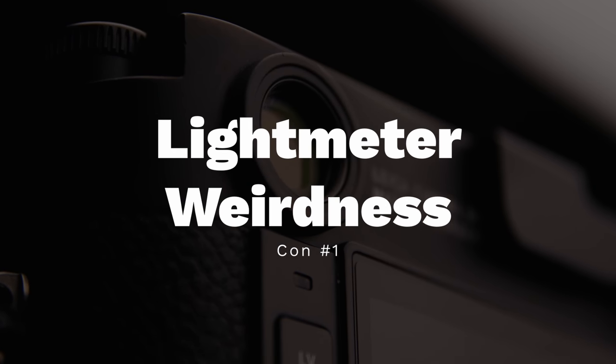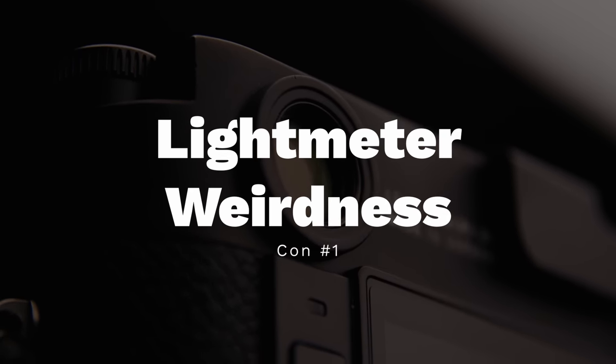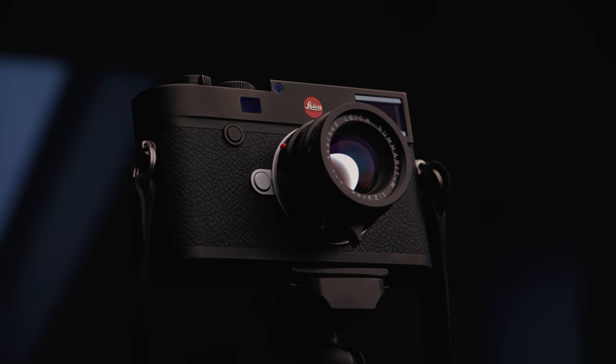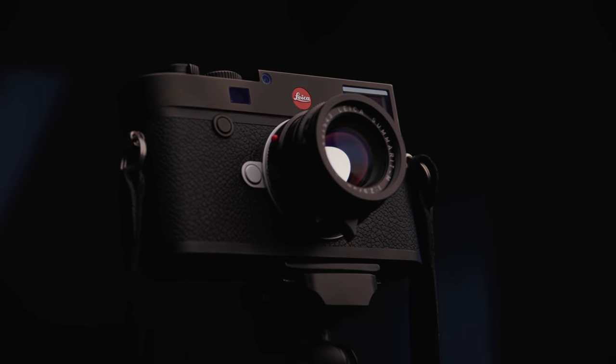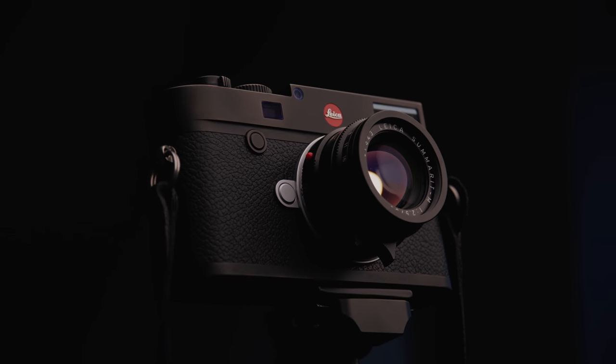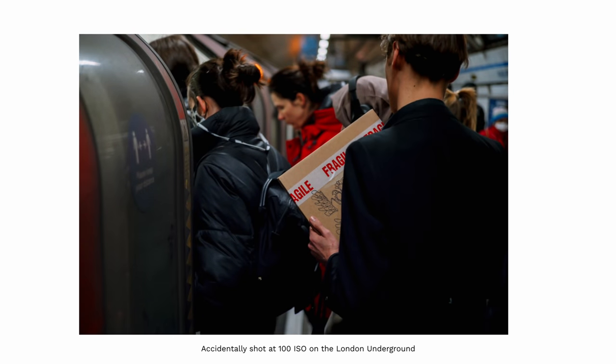Con number 1, the light meter is a bit weird. The light meter takes some getting used to, to say the least. Everyone I know that shoots with the M10 underexposes it by up to 1 stop, because it's very easy to overexpose on this sensor, especially shooting in very contrasty light, like at night for example. But because it's so easy to pull back detail from the shadows on this sensor, even if you do underexpose by 1 stop, you don't really lose that much dynamic range.